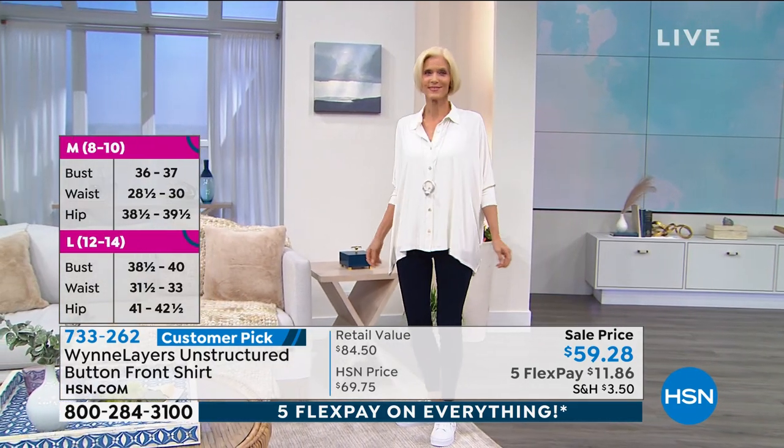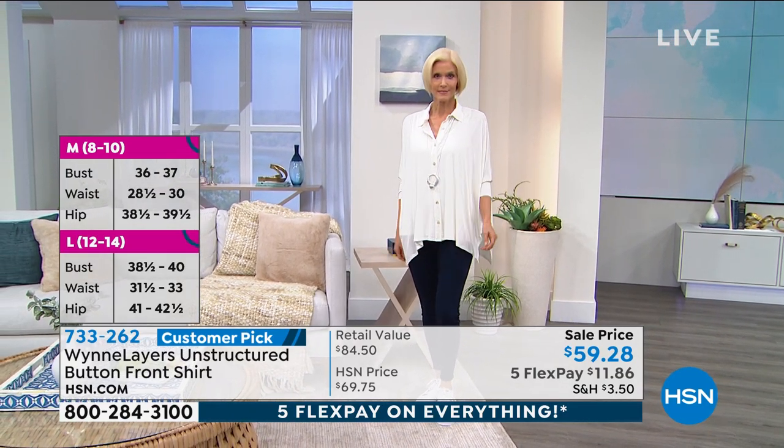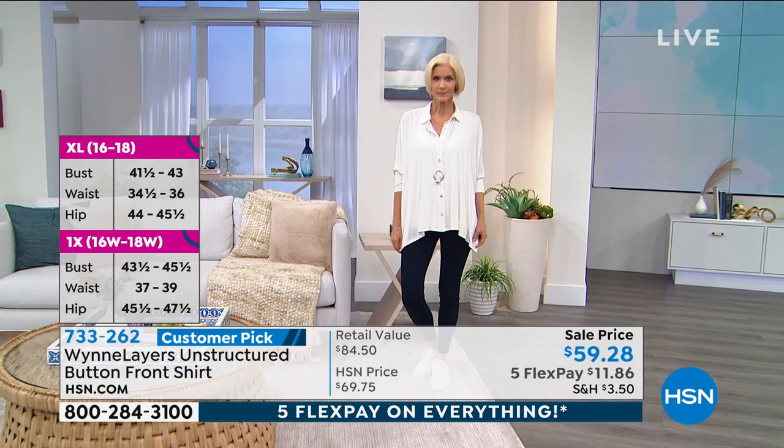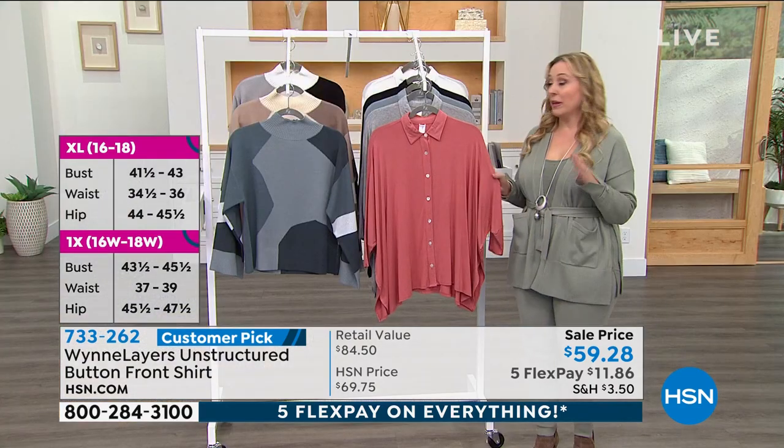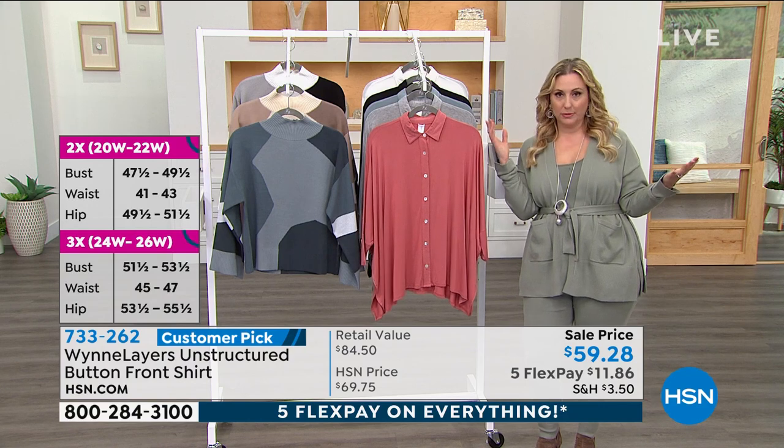Got it. You see it on Carol. Carol's very tall and slim. She's a beautiful model. But I will tell you, this looks great on everybody. And by the way, this is a newer top. I'm not even sure why it's on sale. A perfect 5-star customer pick, and it's new.